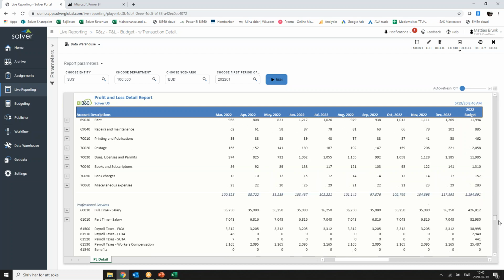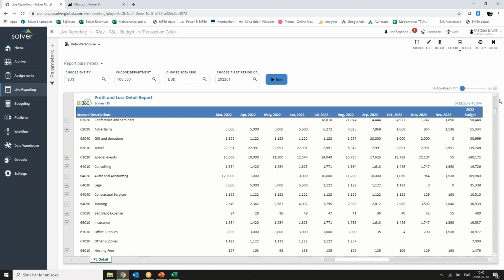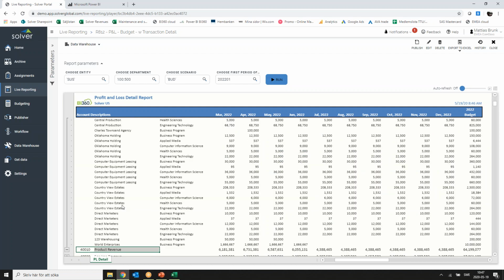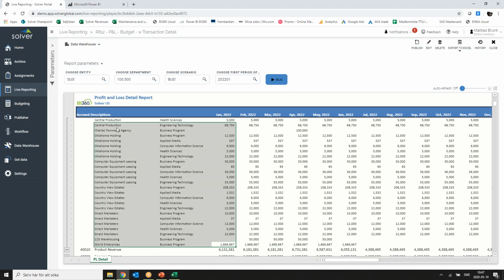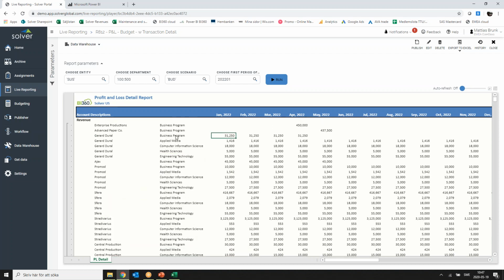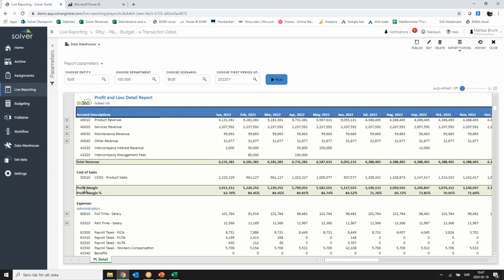And of course, if I scroll all the way down in my P&L, I can see I have a budgeted net income for the total organization of 48 million, for instance. If I scroll back up, you can see that my product revenues can be expanded. So actually my product revenues of 6.1 million in March, maybe let's go to January, it's the same. It's being built up by the revenue template I showed you. The revenue comes from a combination of products and customers and can of course be visualized in this template.